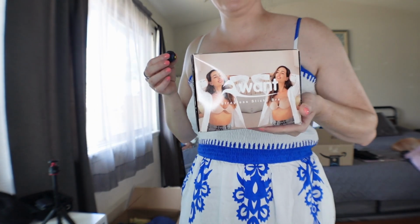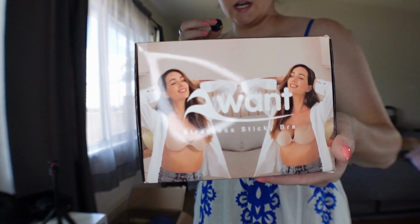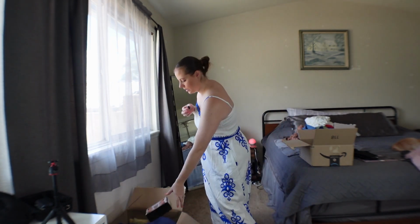I also got some of these. I am just wearing nipple covers at the moment, but I got these as well because it'll cover more and has a little bit more support.